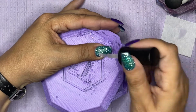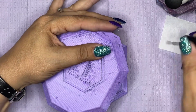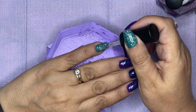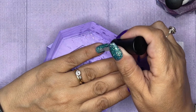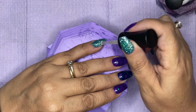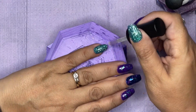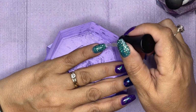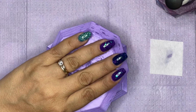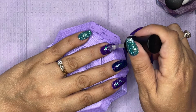All right, so I am finishing up this top coat. I still love this top coat from Cascade Colorworks. It is so shiny. It's still on the top of my list and is my current go-to top coat of the moment. You never know. I'm always trying new liquids because I'm always curious and I'm always thinking I'm going to find something shinier. I don't know why I think that, but I do.